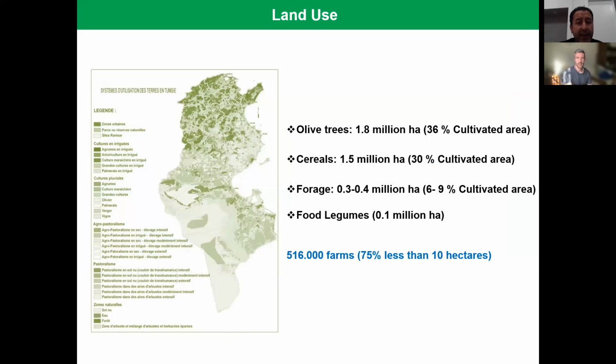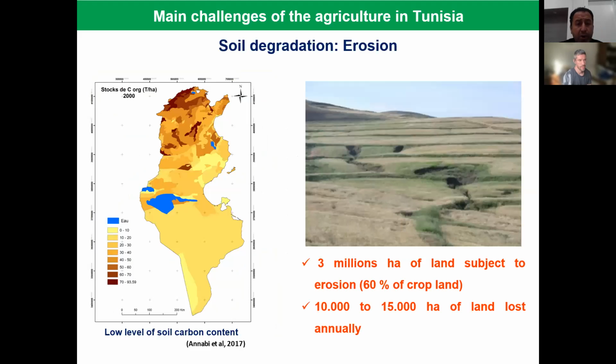I will give you the internal gross of revenue, and the surface for olive trees is 1.8 million hectares. Cereals, it's 1.5 million hectares. And for forage, there are 300 to 400,000 hectares. And the number of producers is more or less 500,000 farms, in less than 75% with plots being less than 10 hectares. So most of them are small producers.